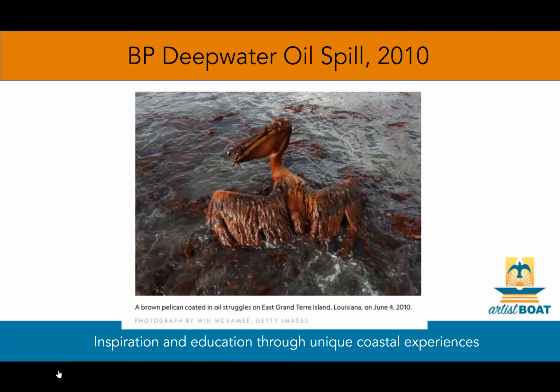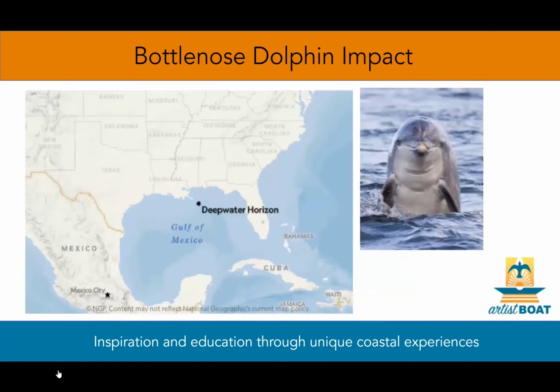By contrast, there are a few Gulf inhabitants that have shown a robust recovery, among them menhaden fish and the brown pelican, which happens to be Louisiana's state bird. So now we're going to break down and look at a few key species and animal groups that have been impacted. So, starting with the bottlenose dolphin.